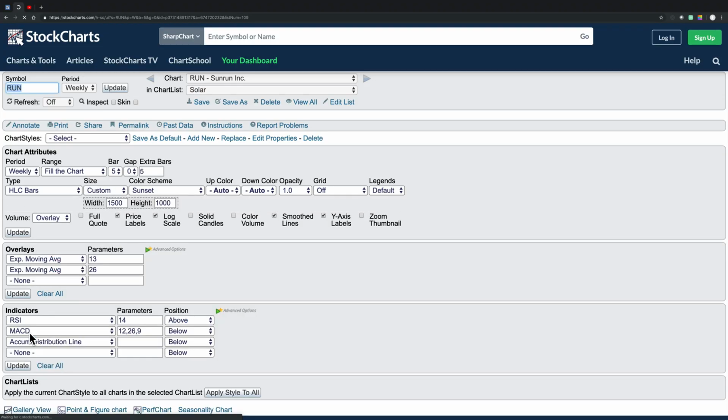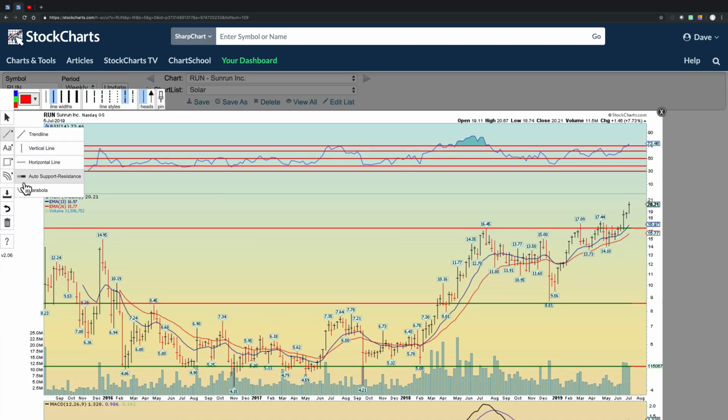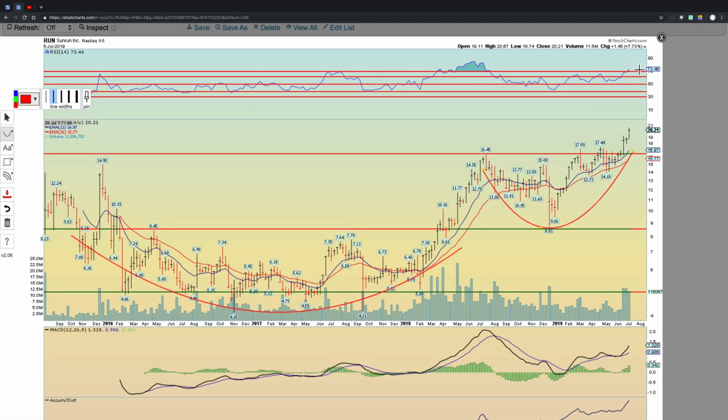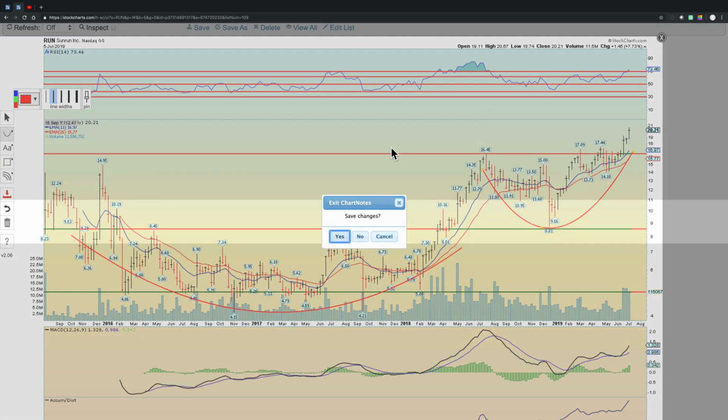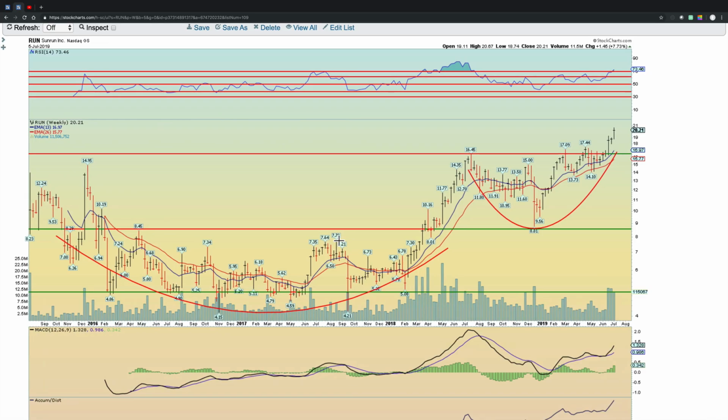Let's draw that out for you guys to see what I'm looking at. So I'm just going to draw a parabola around this base here, just like that. There you go. All right, so here's the parabola, and then here's kind of the handle that we have here. So kind of cup and handle, and now it's breaking out, and so it's got tremendous upside. Now we're firmly above that 69 area of RSI for a couple weeks now, and this one's not looking back.